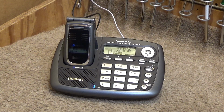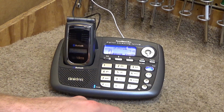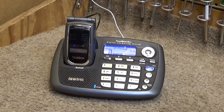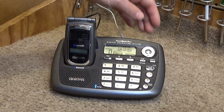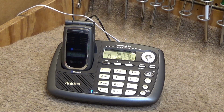Okay, let's try. Why does it say in use? It shouldn't be in use. How do you turn that off? Okay. That's not very intuitive at all. Alright, let's call it again and see. It still says in use. I don't know why it's doing that. Okay, let's call again.